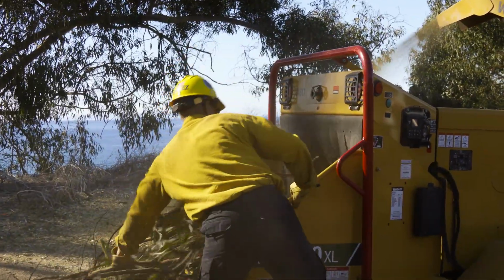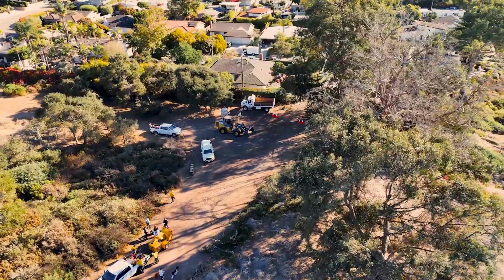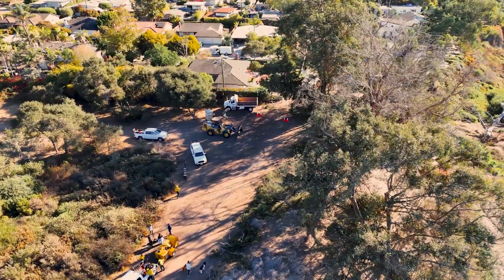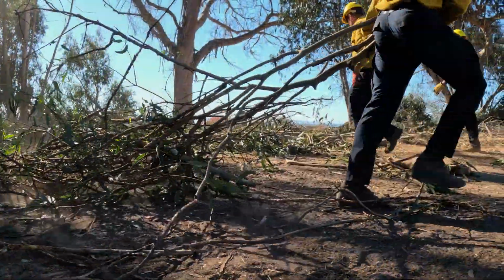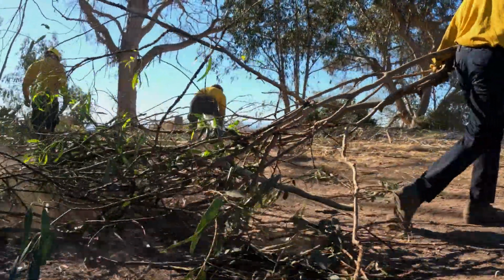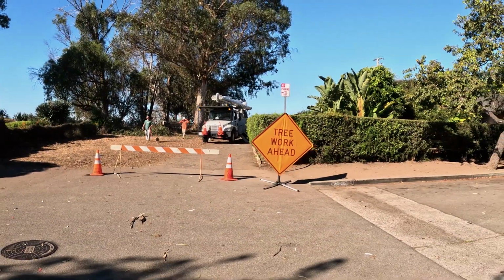So ahead of the work happening here, we had a full biological resource assessment done to help us plan the work well ahead of it actually starting. This work is possible through a CAL FIRE grant. The CAL FIRE grant is funding the boots on the ground work, and then that biological resource assessment was funded through a Coastal Conservancy grant.